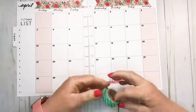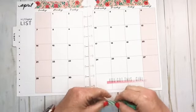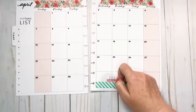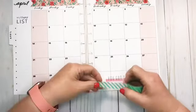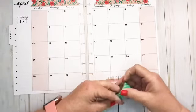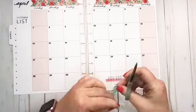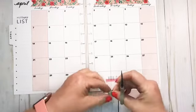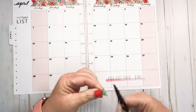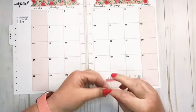I don't know. Let's go back to this. I'm just doing a trial run to see. I do like the strap. I like it. Let's just see what happens. I mean, it is washi after all, and we can pull it up if we're not happy with it, so it's not like we're stuck with it, right?